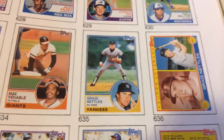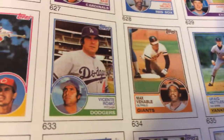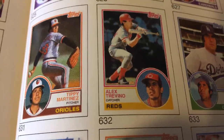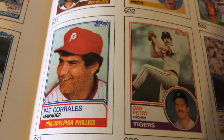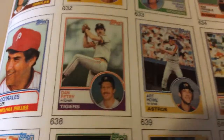Greg Nettles with the Yankees and his super veteran card. Alex Trevino, pitcher or catcher for the Reds. Tippy Martinez with the Baltimore Orioles. Pat Corrales, manager for the Philadelphia Phillies. Fighting Phils.